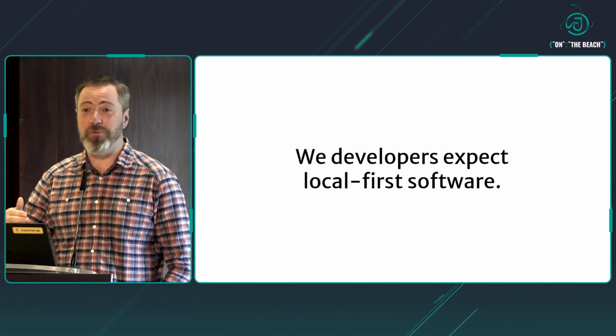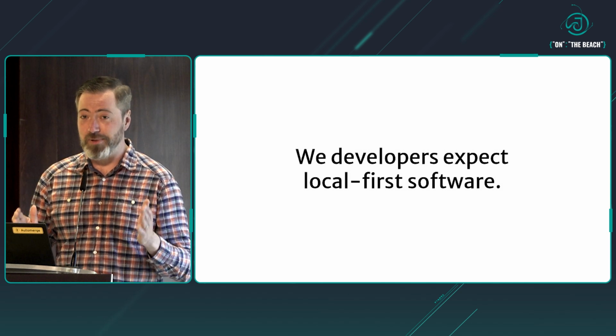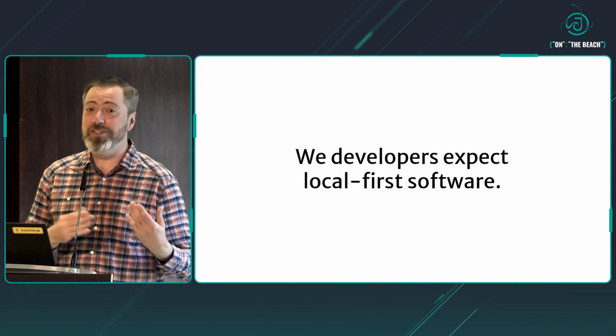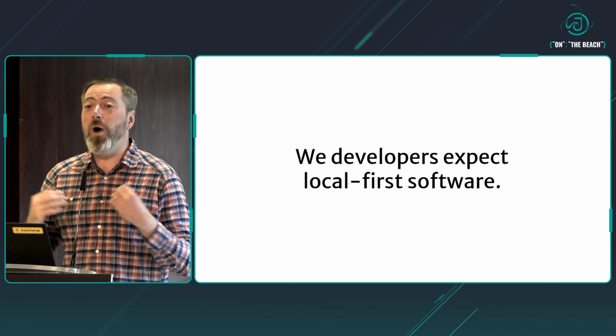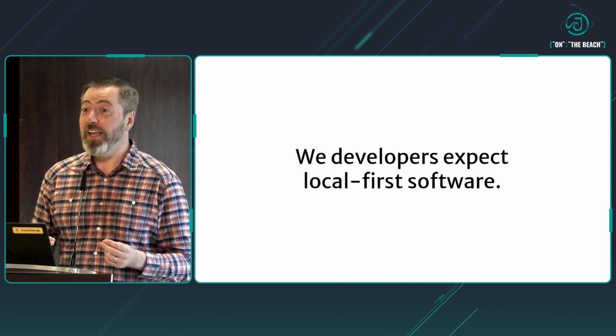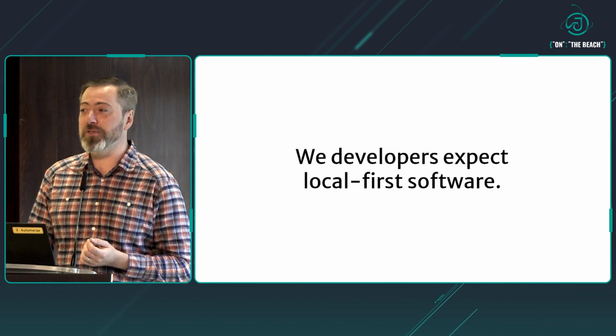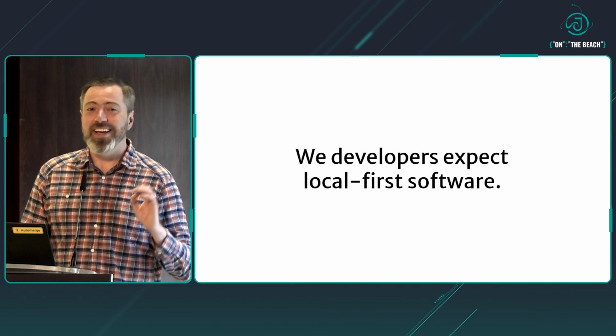I want to check out the Git repo. I'm going to use my IDE with my keyboard shortcuts and my plugins and things set up. And when I'm ready to share my work, I'm going to push it. Why don't we have that for anything else? It's actually kind of weird when you slow down and think about how good we have it as developers compared to everybody else. But it's not perfect, right?